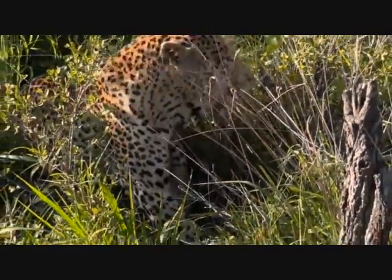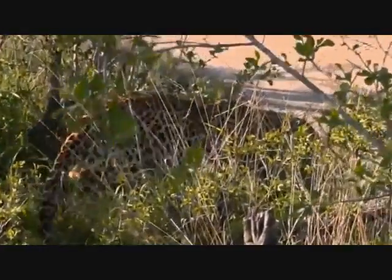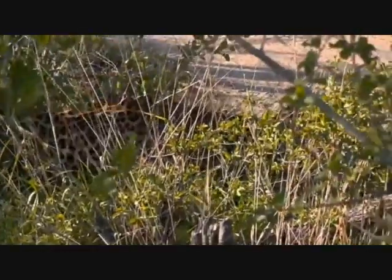Oh boy, is your paw sore? So there we go. You see what I was saying? I think he's going to come out onto the road. So I think he's going to lie down on the road itself. I think he's not comfortable there.